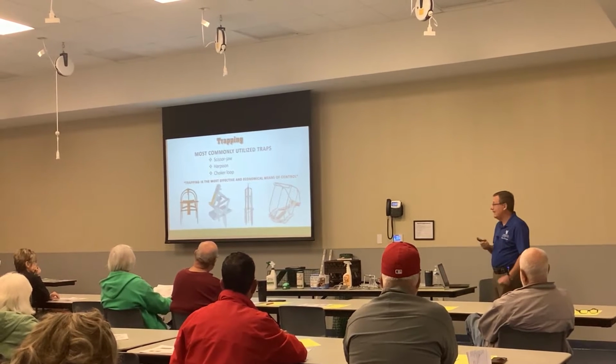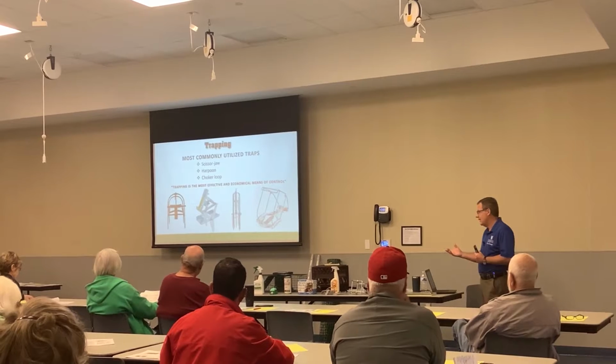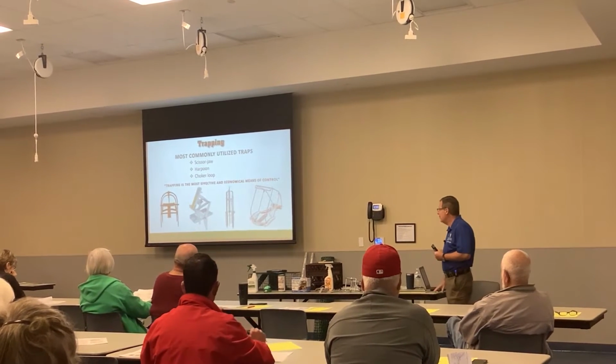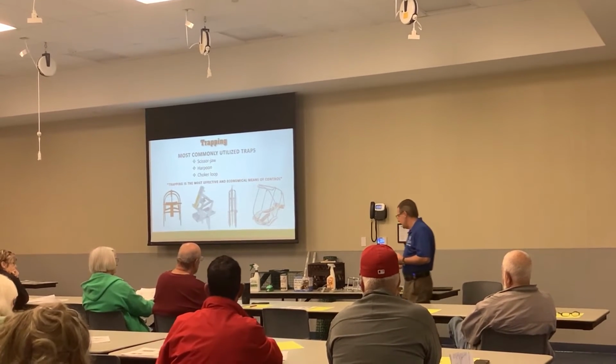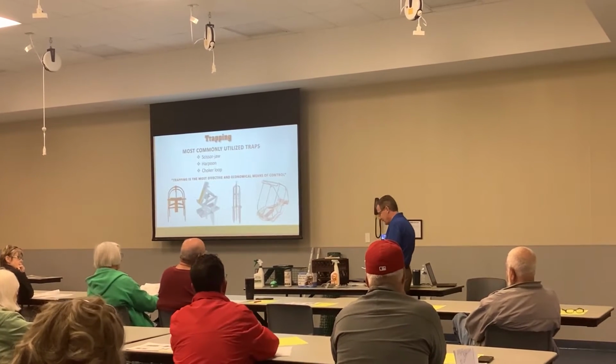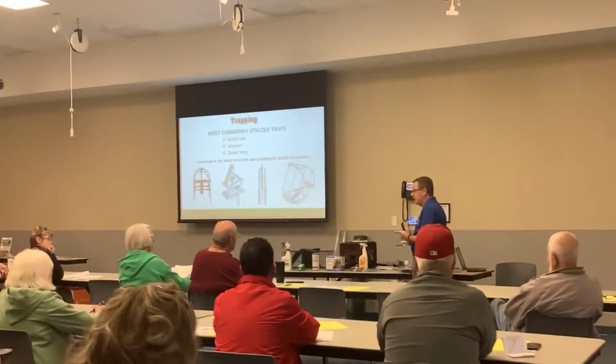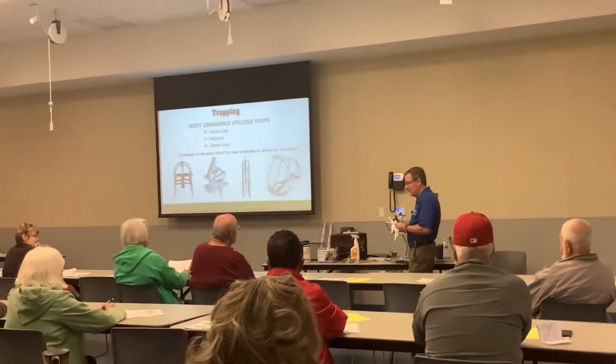There's a large array of traps. If you go into any garden center, big box store, anything like that, you'll see a lot of these different traps. I brought some of mine here. This probably is my favorite. This is called an easy set. As you can see, I've used this a lot, and I had to paint it up and clean it up a little bit before I brought it in here because it looked horrible.